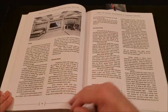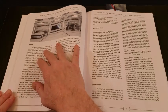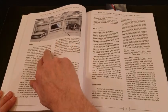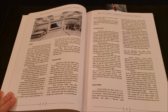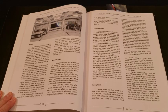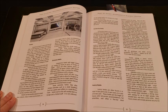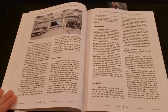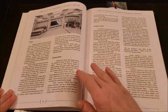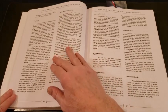Hostels, economy hostels, full service hostels. A hostel is basically, they're less common in the United States than elsewhere in the world, but they are often a shared sleeping area, like a common area, and shared bathroom accommodations, that kind of thing, but at a much reduced price. So you could find yourself in a room with 6 or 7 other people, maybe in a bunk bed arrangement even. Again, not real common in the United States, but absolutely around other parts of the world. Economy hotels and full service hotels, luxury hotels, they all speak for themselves.